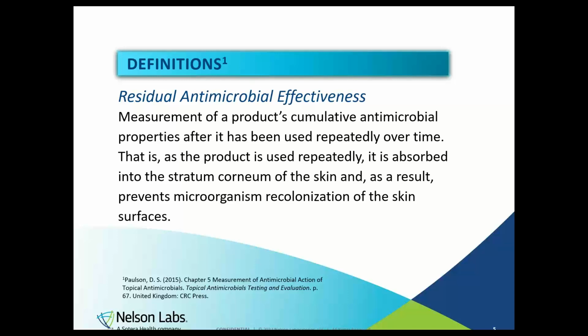The third effectiveness is the residual antimicrobial effectiveness. This is the measurement of a product's cumulative antimicrobial properties after it has been used repeatedly over time. That is, as the product is used repeatedly, it is absorbed into the stratum corneum of the skin and as a result prevents microorganism recolonization of the skin surfaces.